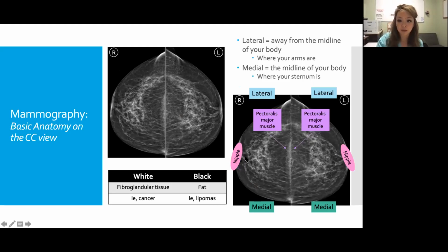This is some basic anatomy here. If you're looking down at your feet, the lateral aspect, which is away from your midline, right, is going to be where your arms are. So if this is your right breast, on this side should be your right arm. Likewise, if this is your left breast, this should be your left arm. And in the middle is going to be your sternum, right in the center. Of course, your nipple is going to be out here, and you might get a hint of something white back here. That's going to be your pectoralis major muscle, so your chest muscle.